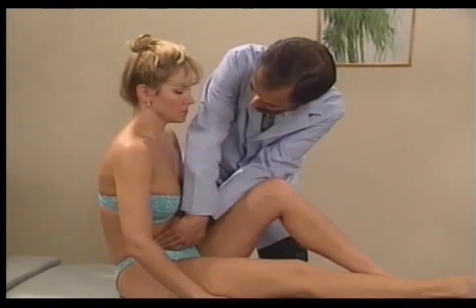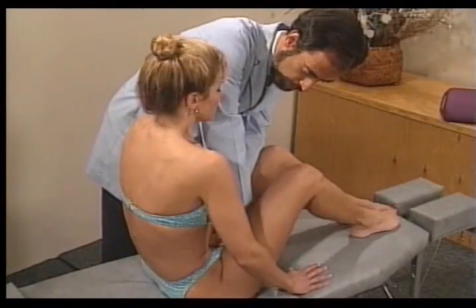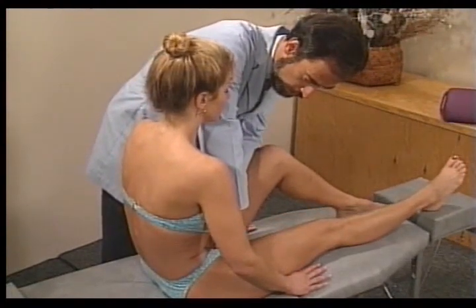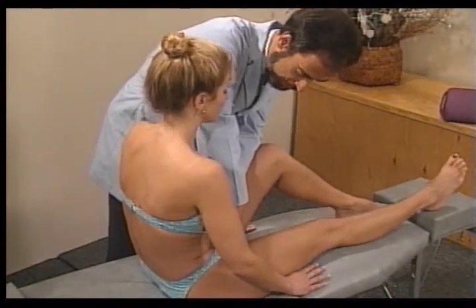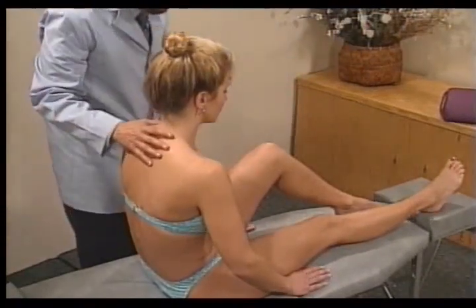Good. Still tender in there? A little bit, not much. Okay, let's do it one more time. Take a deep breath in. And out. Release it a little more, one more time. Breathe in and breathe out. Good. Better? Good. Okay, lie on your back now.